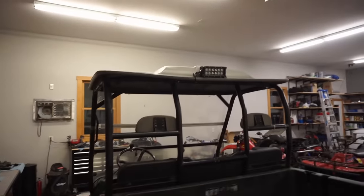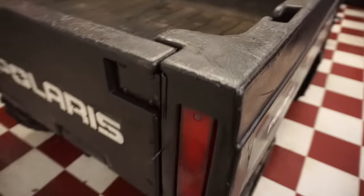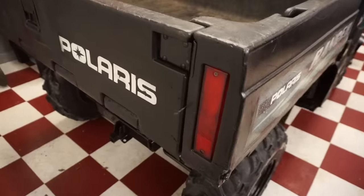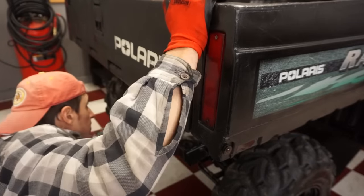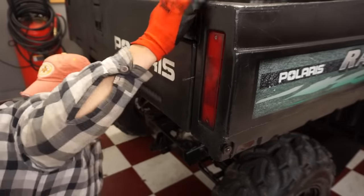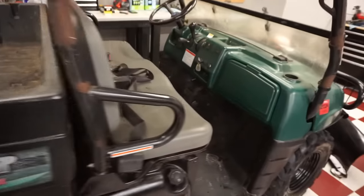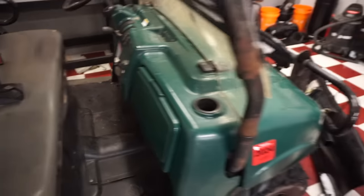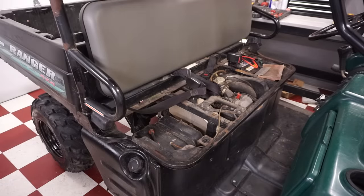Cool. So the tail light back there does work. I'd like to get these working right here. So I'm kind of wondering why those aren't working. Maybe there's a fuse broken or something. Kind of looking here. And the headlights don't work either. So that's why I'm kind of thinking it must be a fuse. I have to get this container open to look at it. Let's check this out.